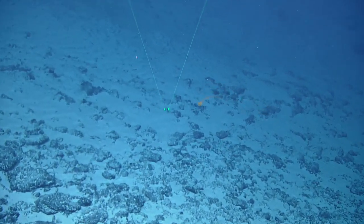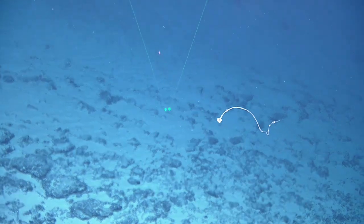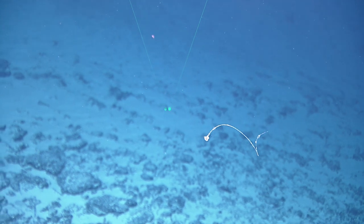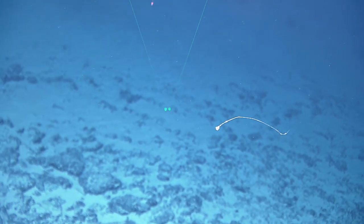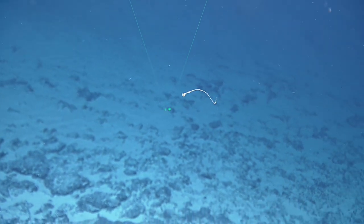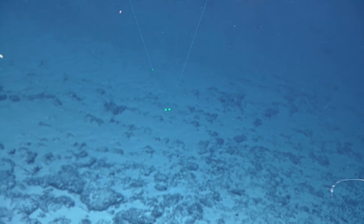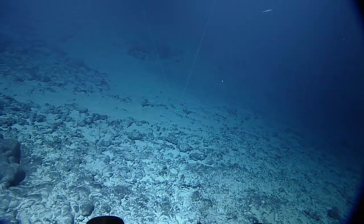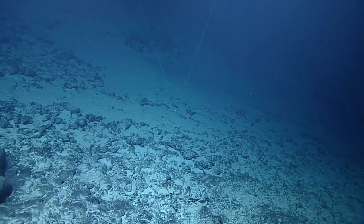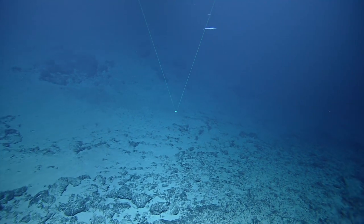Siphonophore? Downlight coming on. There you go. Oh, it's really close. It is really, really close. Wow. Majestic. Right. Goodbye. Unknowable. There's a fish. Let's go chase this fish. Let's go bother it. Come back.